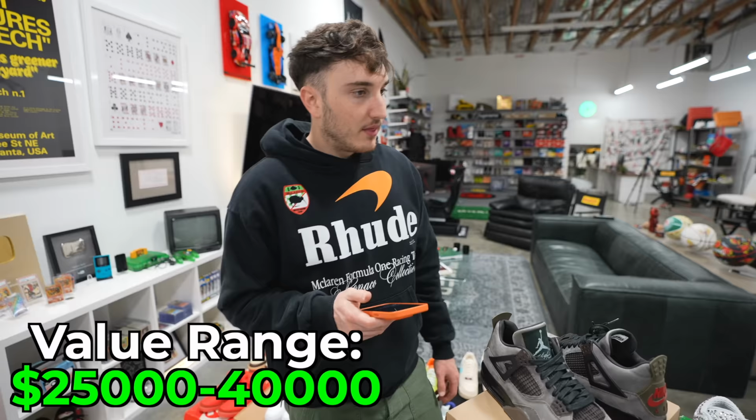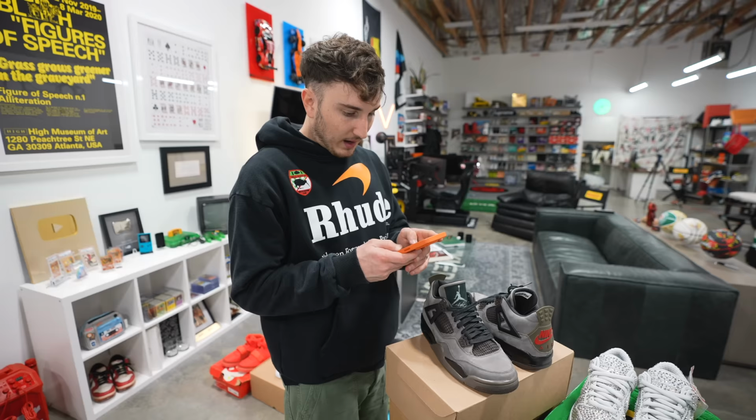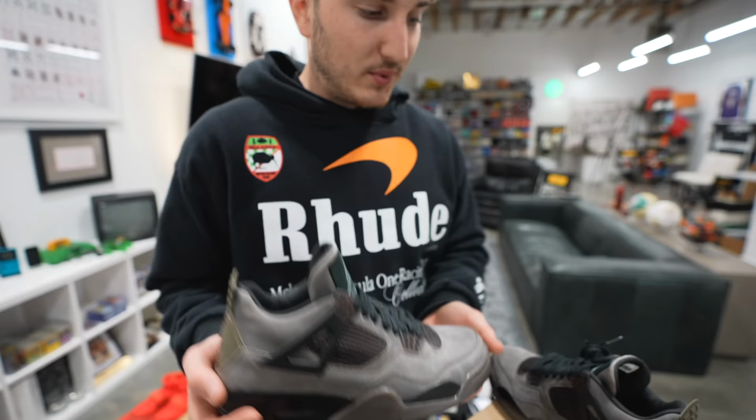This is insanity. Yeah, this is a different one that has tan here, and this is arguably better. No, this is just a totally different colorway. This one's not even on there. I can't even find this pair. That's insane. This is a easy $30,000 shoe. What size is this? This is like a 9.5. Size 9. Oh man, but I'm just basking in it.